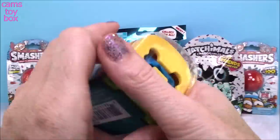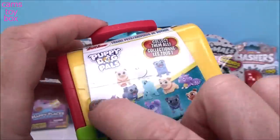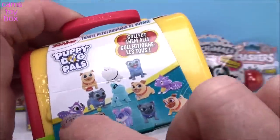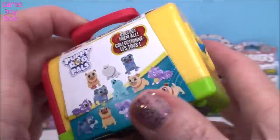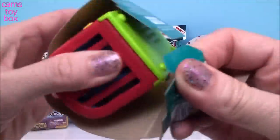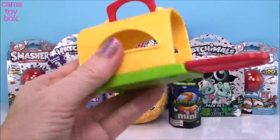With a bunch of these. I'm sure you've seen them before. Super cute. Shows all the different ones here on the back to collect. There's a few I still have not gotten yet, including this one right here. I don't have this one right here. What else am I missing? I have that one. I don't have this one. So let's see who we get today. We get two in each one of these cute little pet travelers, they call it.